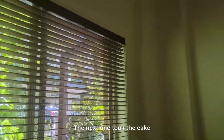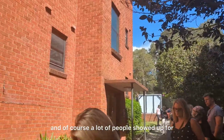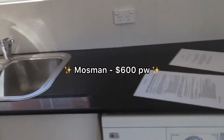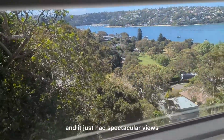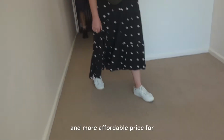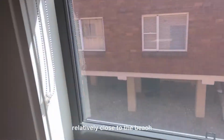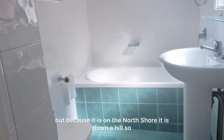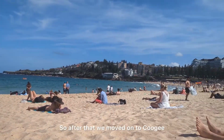The next one took the cake, and rightfully so. Look at these views from their main area, and of course a lot of people showed up for this even though it just went on the market like one day ago. Huge lines. Everyone had to take their turn in groups to see it, and it just had spectacular views. This was also in Mossman and more affordable price for what you're getting. It had a bedroom with built-in wardrobes and bathtub, and it was relatively close to the beach, but because it is on the North Shore, it is down a hill, so when you come up from the beach it will be quite hectic.